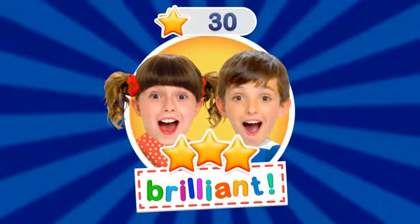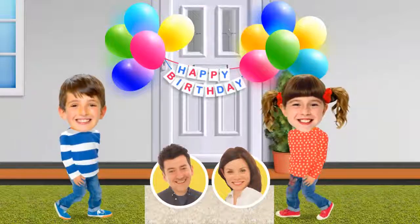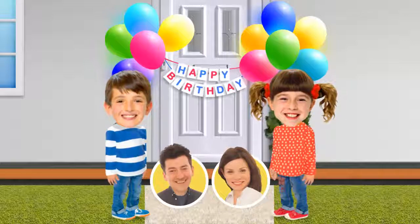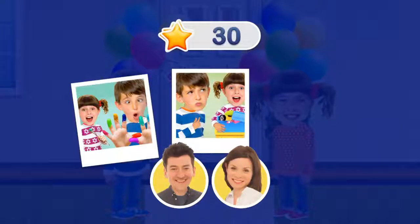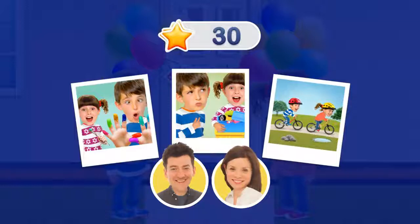Topsy and Tim rode really fast riding through the park today. What a busy day we've had getting ready for the party. Thanks for helping Topsy and Tim. Can you remember all of the things you did today? This morning we went to the Pottery and Paint Cafe. Then we came home and had to look around the bedroom for all the things we needed to find. And after that, you rode your bikes through the park. We hope you enjoyed your busy day. Topsy and Tim definitely did. Remember to play again to collect more stars.